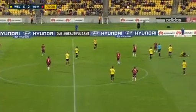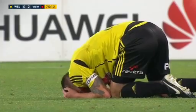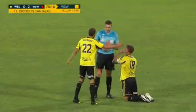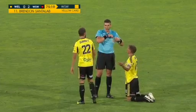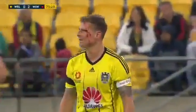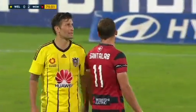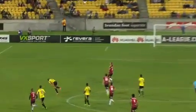Santalab's just left a little afters here, and once too many times as Ben Sigmund has copped one to the face, and there is blood on the forehead of Ben Sigmund. And the clear inference from Sigmund is that that was a little more than an accidental stray elbow. Is it the forehead or the cheek? There's been a running battle through the match. There's been a lot of words said off the ball.